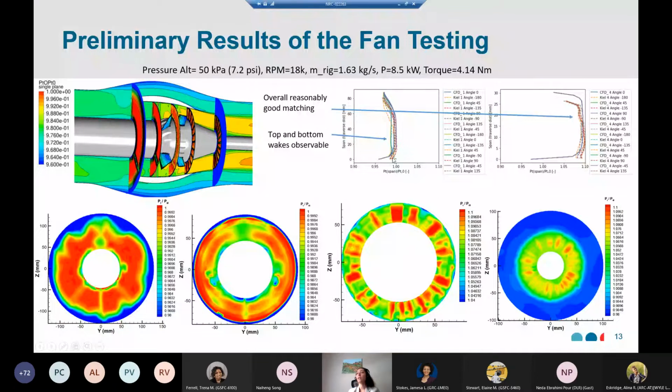Comparing these results overall gives a reasonably good match between CFD and experiment, and also the effect of those struts, or top and bottom wakes, is observable from both profiles and contours.